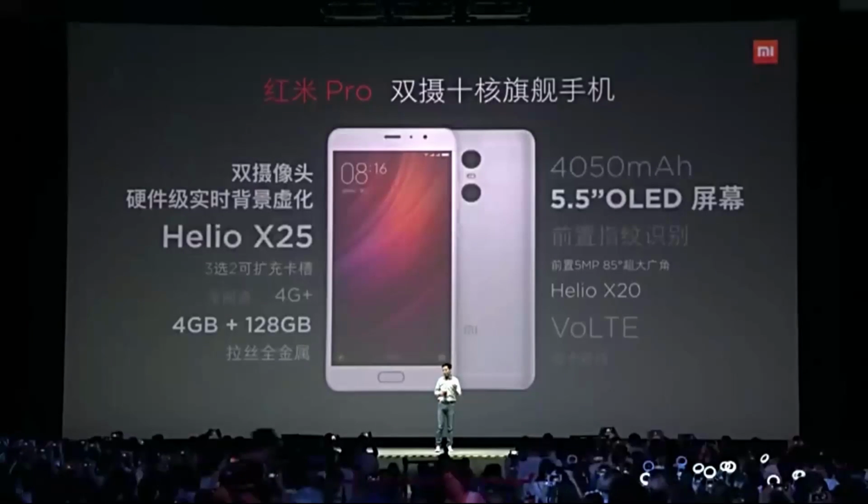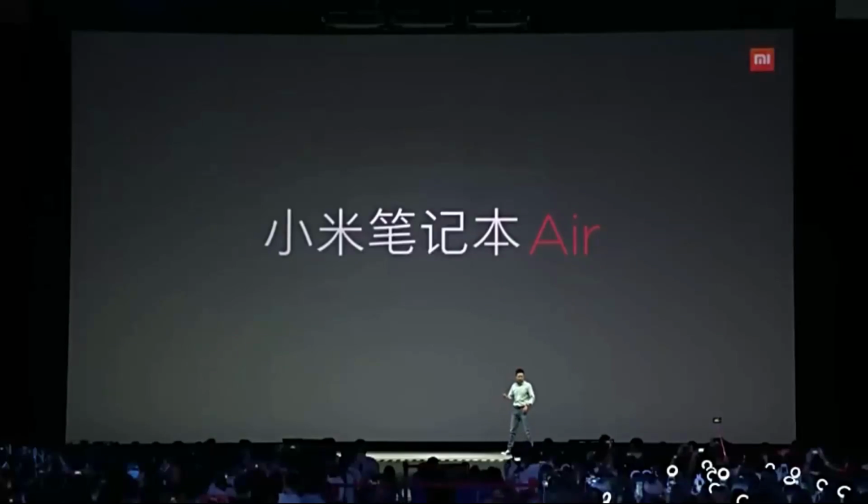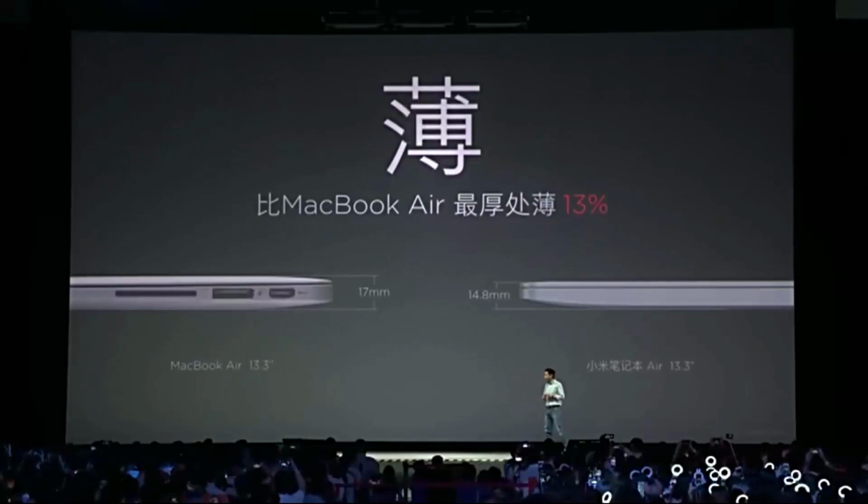So earlier today in China, Xiaomi held a launch for the Redmi Pro, but there was another product announced alongside it, the Mi Notebook Air. So in this video, let's take a look at 6 things you need to know about it.